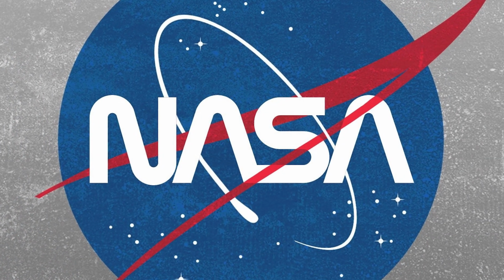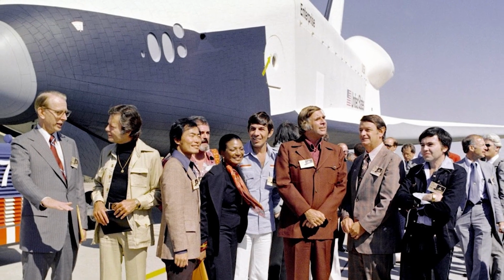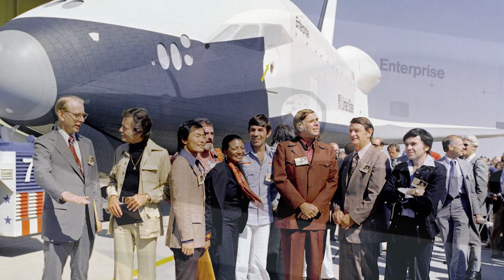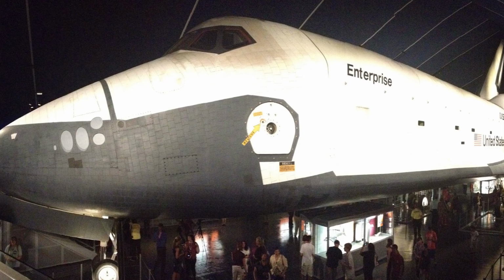One of the signs of the impact that Star Trek had happened in 1976 when NASA turned to the public to name its prototype space shuttle, and with overwhelming response, the shuttle was christened the Enterprise, which now resides at the Intrepid Museum in New York City.